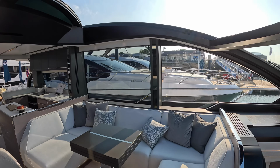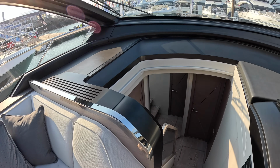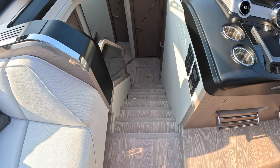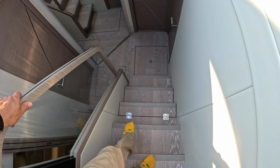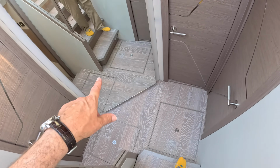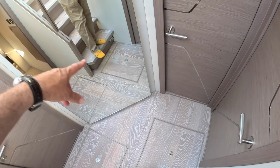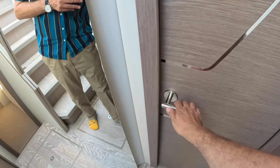Right, let's go and have a look at the lower deck. Now, having said it's a sports style boat, which it is, there is nonetheless quite phenomenal accommodation down here. It is in fact a 3-cabin, 4 heads layout, would you believe? And this is nifty. The big mirror here looks like somebody else is coming down as well, but it's me and my mad socks. There we go. Let's go forward first of all.